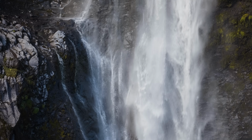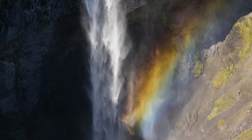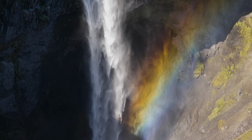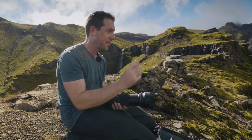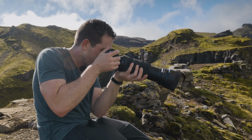One of my favorite things to shoot is just long streaming waterfalls and just the different ribbons of water making shapes each and every time. And the fact that there's now a rainbow just kind of dancing there just makes it that much more special. Oh my gosh.